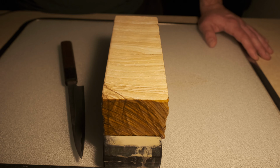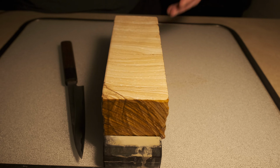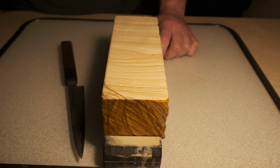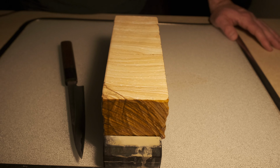But for the average person, these early Nakatoishi, I might say, if you already have a 1,000 grit synthetic stone, it's going to be hard to justify, especially if you're going to go after one of these nice quality ones, a $300 purchase for something that will do very similar to your synthetic stones. I don't know if it's going to work any faster, but if you're a Puritan, you want to use only natural stones, or you're a collector, or you think it's beautiful, or whatever the case is, it is fun to use, and they're definitely effective. Whetstones, just kind of expensive for what they are.